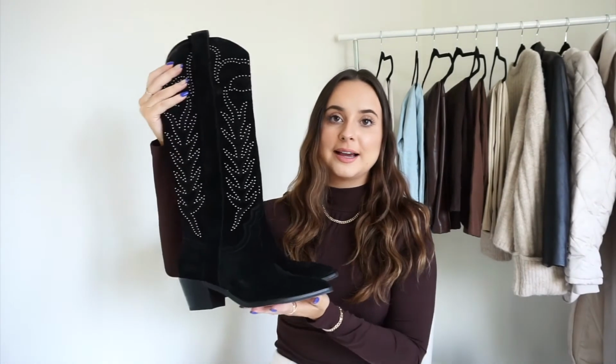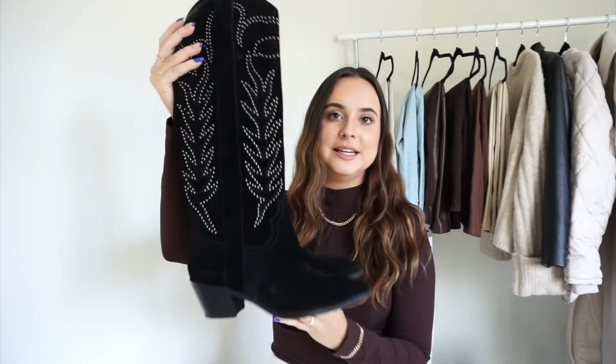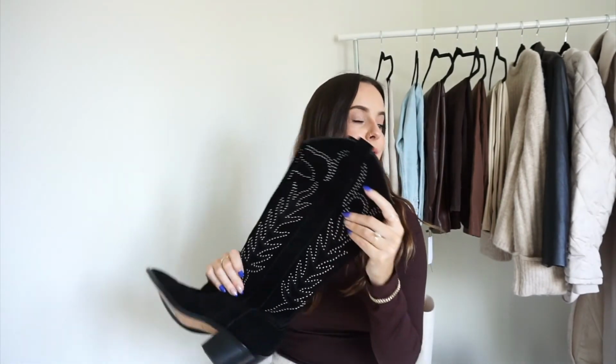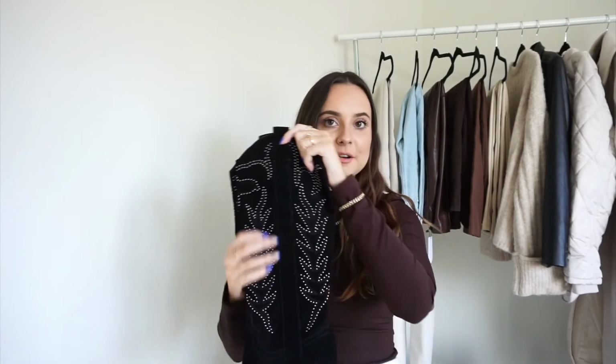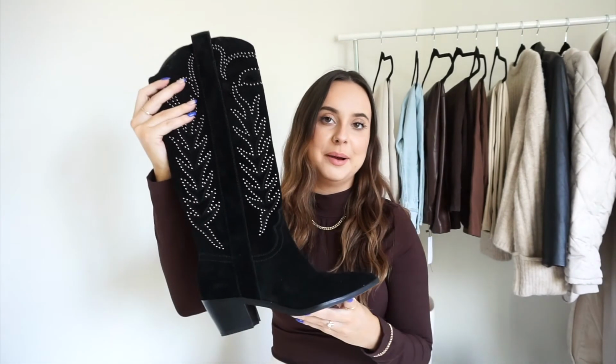And lastly, I had to show you guys these cowboy boots that I got from Dolce Vita. I have never seen a pair of shoes so beautiful, and obviously cowboy boots are all the rave this year. I would actually love to do a video on boots or just winter shoes in general, because I feel like I have so many cute pairs to show you guys and it would need its own video. These were kindly sent to me by Dolce Vita.